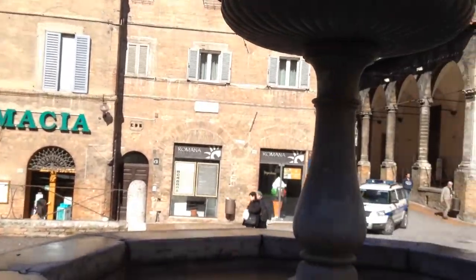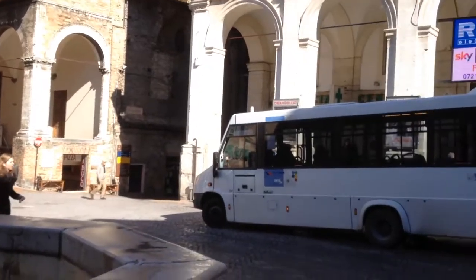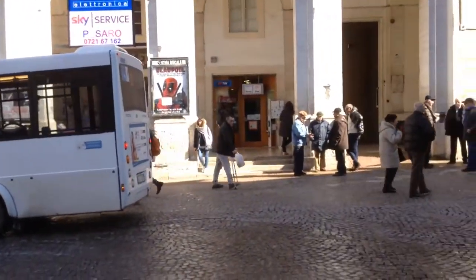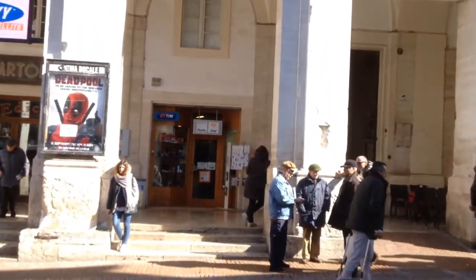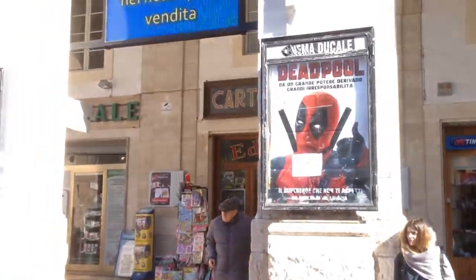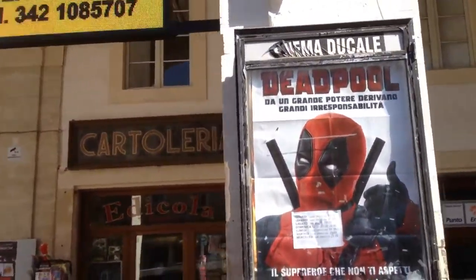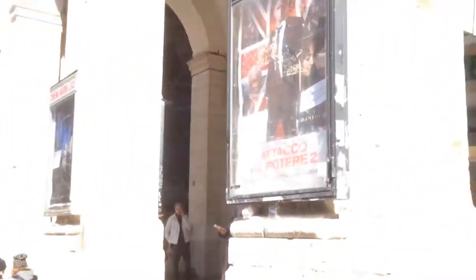Farmacia. Gelateria. Pizzeria. Buco. Very cool. But what I most love about Urbino is the contrast. So you have this incredible architecture, you know, 500-600 years old. And then you get this. Deadpool. All side by side. Super cool.